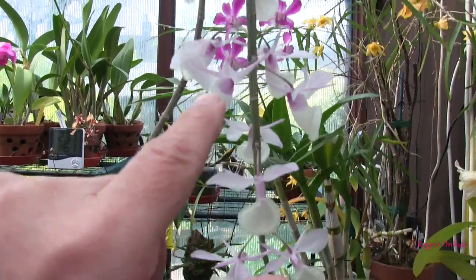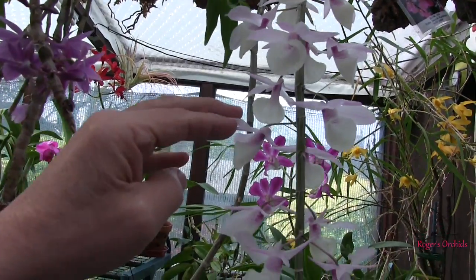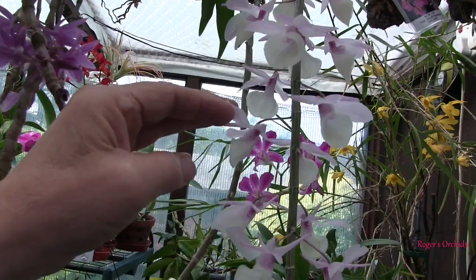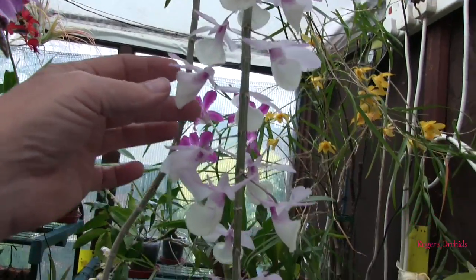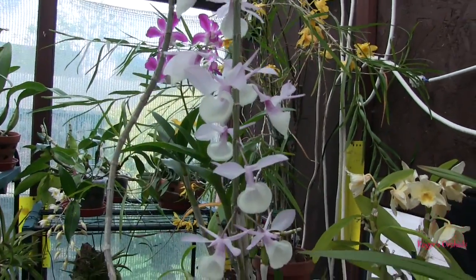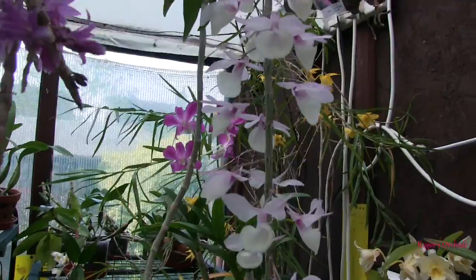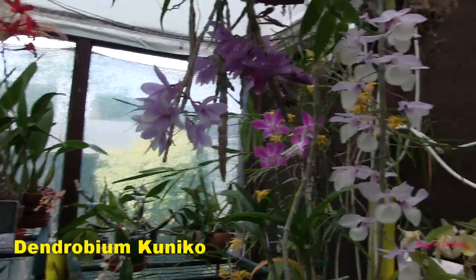And as we go up the plant to the more recently opened ones, you can see that that veining is a lot stronger and a lot deeper. Yeah, very, very attractive. Little frills around the edge of the lip, trumpet shaped lip. Nice attractive blooms. And then next to that we've got the Kuniko, which is a, hang on, let me get round here.